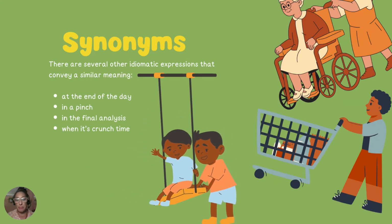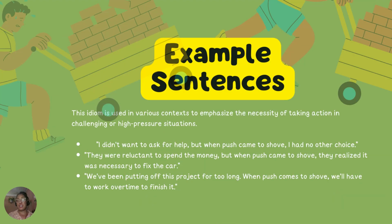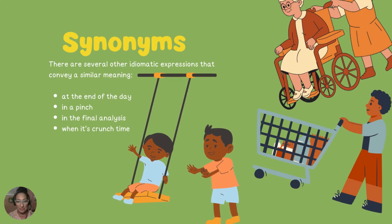And when it's crunch time, that's also used a lot in business and in a professional sense, like it's crunch time. Everyone must get down to work because we can't avoid it or procrastinate any longer.